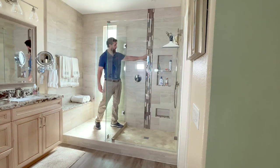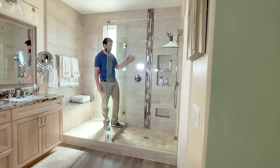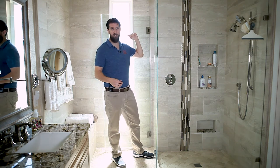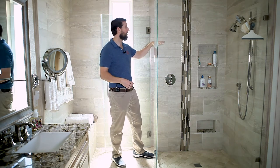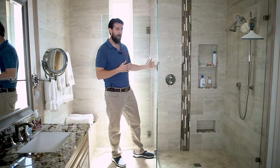Design wise, we put a stripe inside the shower. This is about a 6-inch wide stripe going from floor to ceiling. I really like vertical stripes. You know, horizontal stripes used to be all the rage a decade and a half ago. I think vertical stripes are the new thing. They look more modern, more fresh.